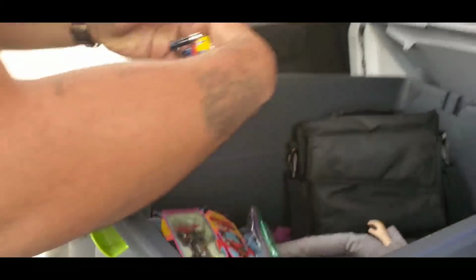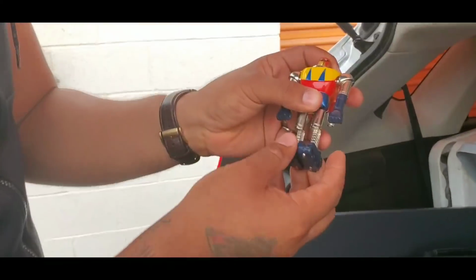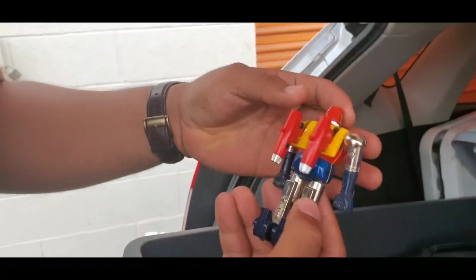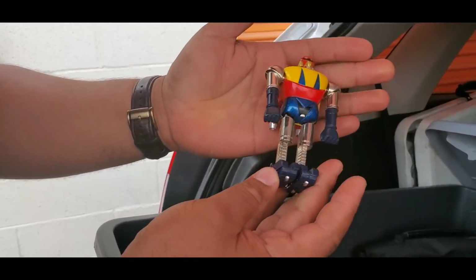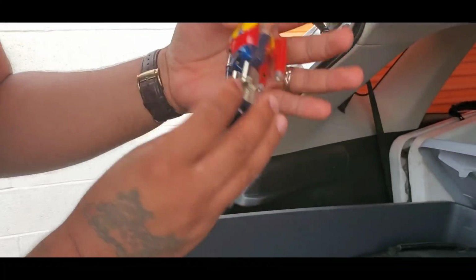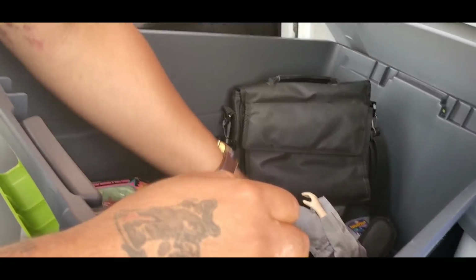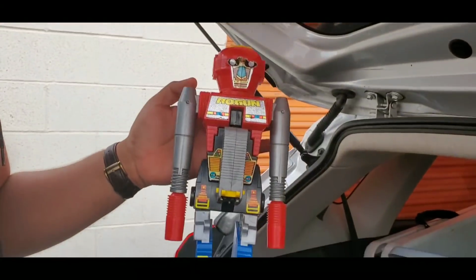But the price does fluctuate on these guys at times. This guy's missing his missiles, but that is Poseidon. He's actually very clean, just for the sticker that's kind of come off. So very nice Poseidon figure there. And then we got, this was probably the score of the day. We got a GoBot. This guy turns into a gun.